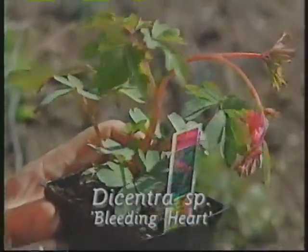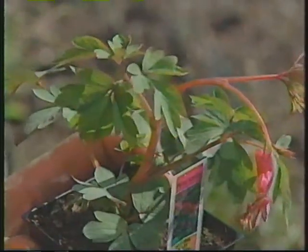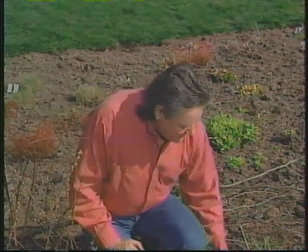Dicentra, a very good-looking little plant. You can see it's got the flowers on there, and so you know exactly what it's going to look like. It's a nice key when you go to a garden center. If you're looking for a particular color, buy it in bloom, and you know then that you're going to get this color all the way through. It's sort of a woodland plant, too.